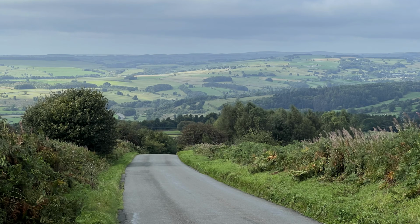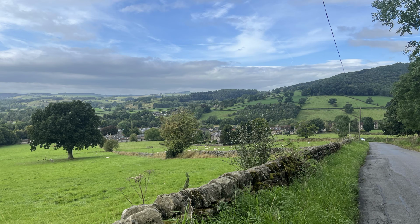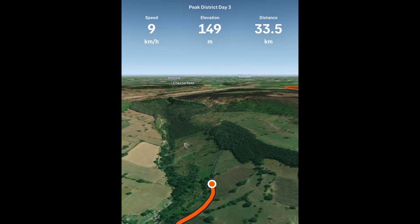It was dry for the day, and there were a lot of great views, so it was a nice ride overall. I stopped in Ripley to check out the little shopping center there, but it was very depressing on an empty Monday afternoon.